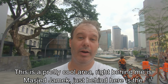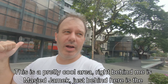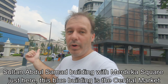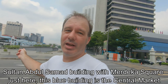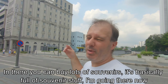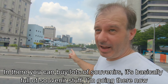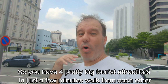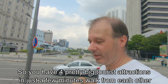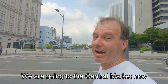All right, so this is a pretty cool area. Right behind me is Masjid Jamek. Just behind here is the Sultan Abdul Samad building with Merdeka Square. And just here, this blue building here is the Central Market, I think it's called. So in there you can buy lots of souvenirs. It's basically full of souvenir stuff. So I'm going there now. So you've got four pretty big tourist attractions just a few meters walk from each other. So very convenient for tourists here. Just walk around. We're going to the Central Market now.